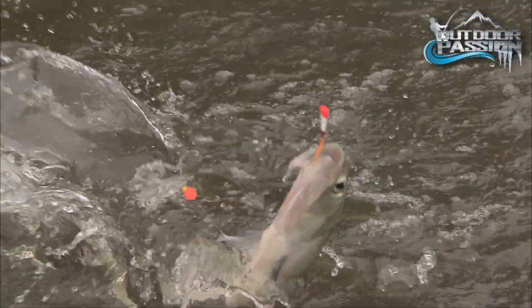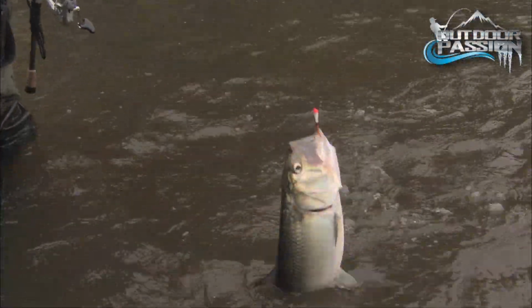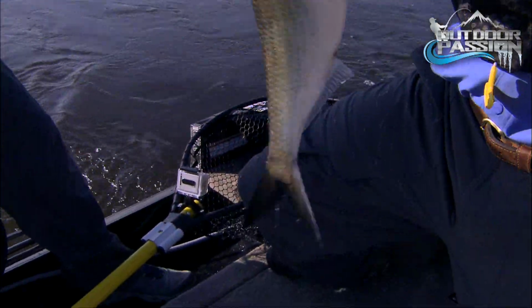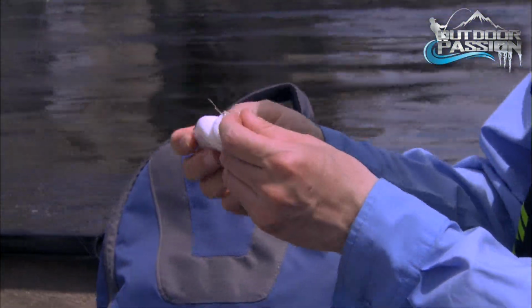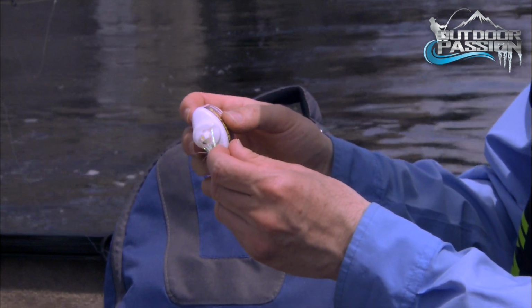And another thing very important, add scent to your lures. Scent? Yes. Very important. Like perfume or aftershave? Exactly. The American shad have a very strong sense of smell. They're a sea fish, you know. They come from the ocean, so if you add some scent to your lures, you will catch a lot more fish. So what kind of scent are you adding?